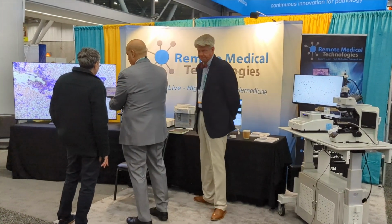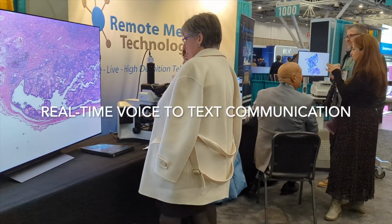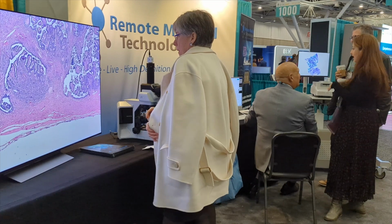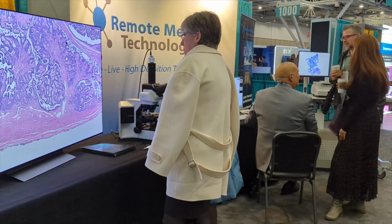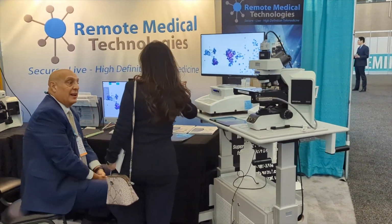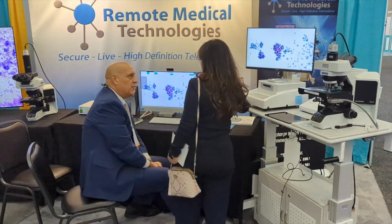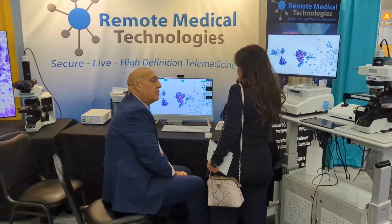Coming soon is our chat feature, built for seamless virtual collaboration with real-time voice-to-text communication that keeps your team in sync, no matter where they are. Plus, powerful tools like rmtHealthCheck, which alerts you instantly to network disruptions, and simple login, offering effortless one-click access to ensure your system runs smoothly and securely.